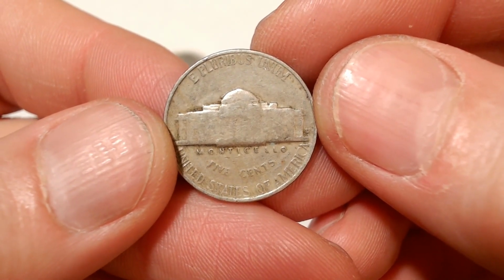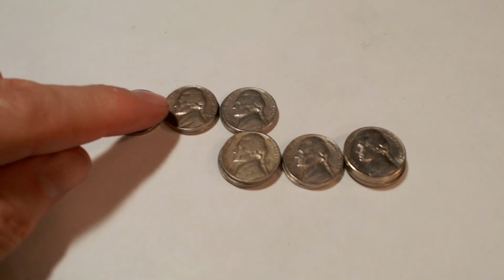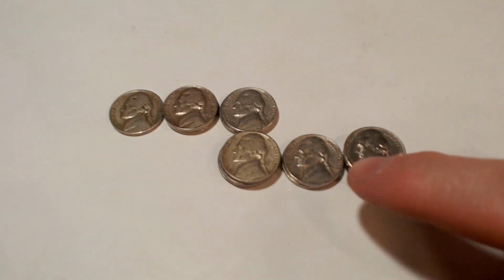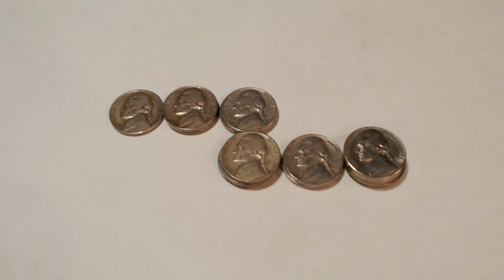Now let's go to the finds from the 50s. All right, from the 50s, we had one 52P, two 54Ps, one of which is special. We'll check it out later. Two 57Ps, three 57Ds, two 58Ds, and four 59Ds. This top one is uncirculated. Pretty nice. Now let's go to the scope.